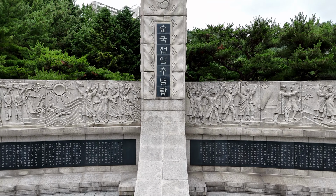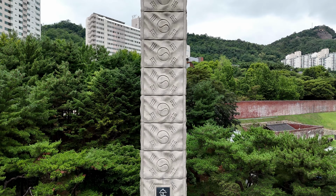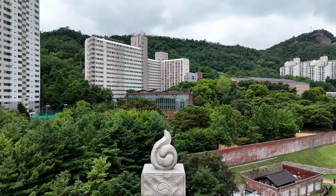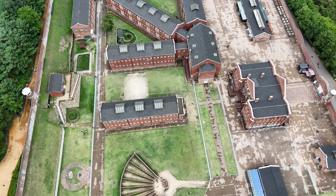And that's a wrap on our visit to Seodaemun Prison History Hall. It's a place full of history, pain, and incredible resilience. It's hard to imagine the strength it took for those who fought for Korea's independence in such harsh conditions. But this prison stands as a testament to their courage.